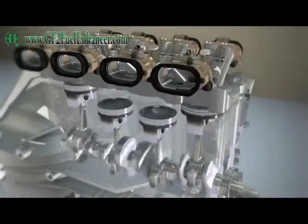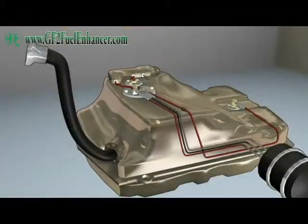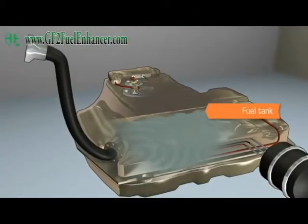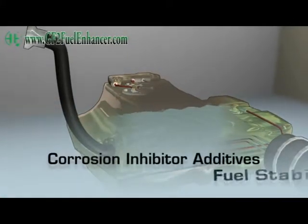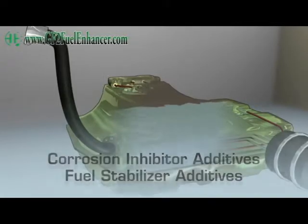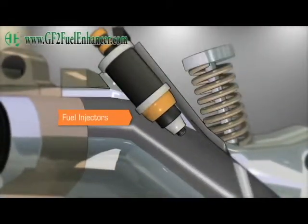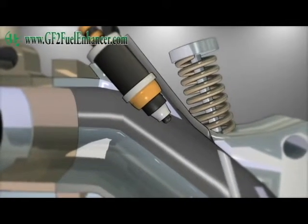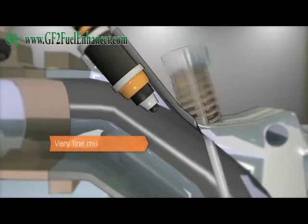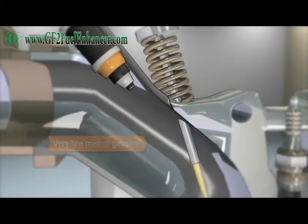Let's tour a common vehicle engine to understand the role and importance of fuel additives. As quality gasoline enters the fuel tank, additives are already at work providing corrosion resistance and fuel stability needed by today's cars. Gas is then delivered to the engine through complex fuel injectors, which often sit just outside the combustion chamber. The fuel injectors must create a very fine mist of gasoline to vaporize effectively in preparation for combustion.